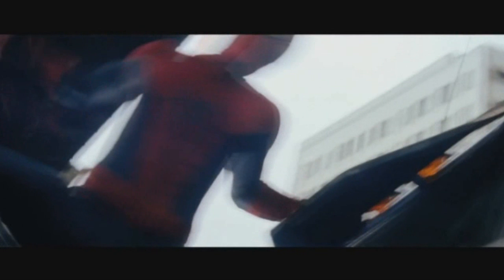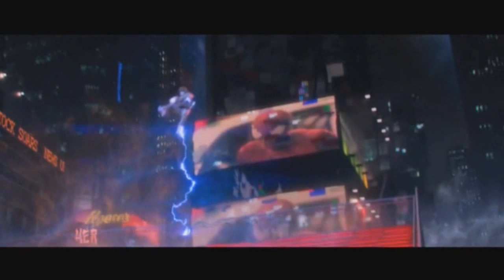Shot of Spidey, probably on the truck with Rhino. Electro levitates at Times Square just like in the comics. In the animated series, Electro has the ability to levitate once he absorbs enough power, enough electricity. And what's the best place to absorb electricity than Times Square, right?